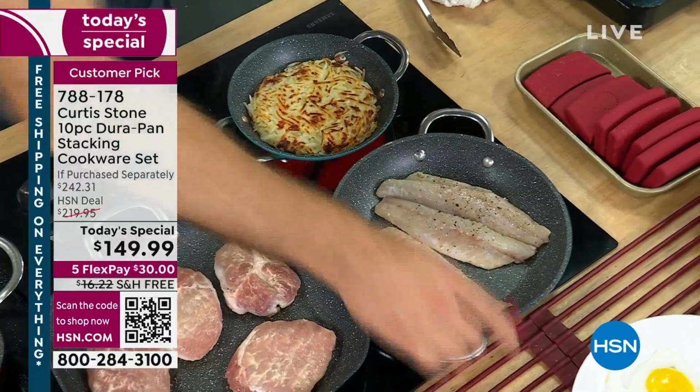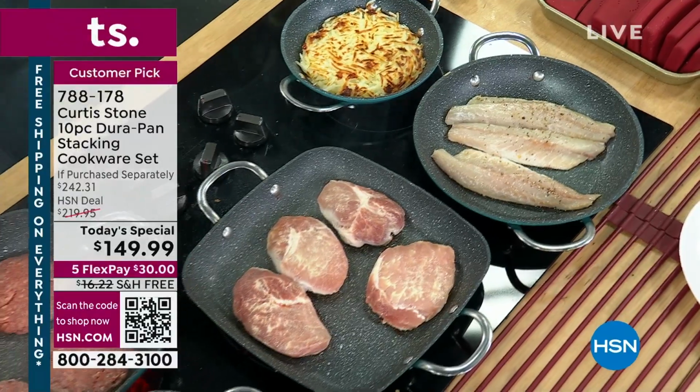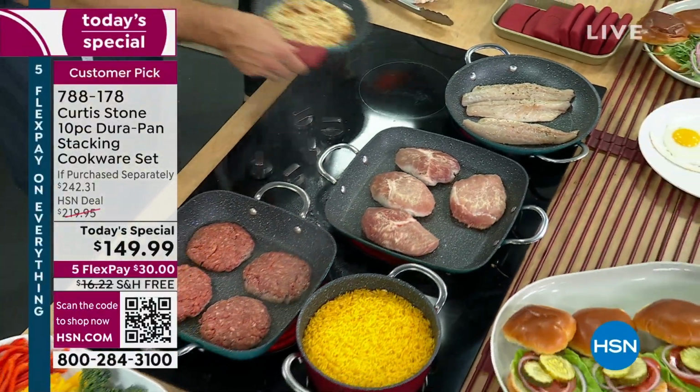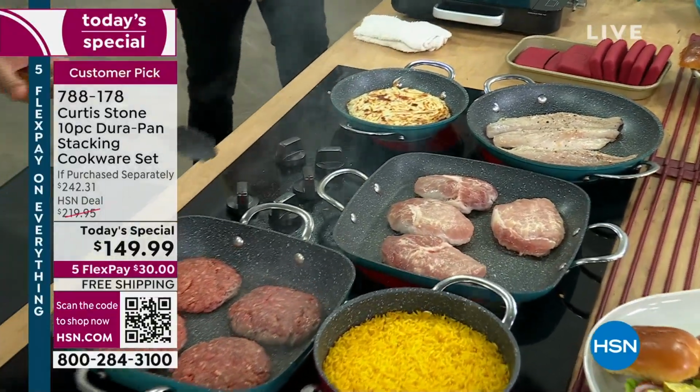It really, I always say, this cookware will change your life, and I know that's a silly big statement, but the truth is, it really does make you happy in a way that you've got confidence in the kitchen. You know what's going to happen when you throw something in, and that's a pretty cool feeling.